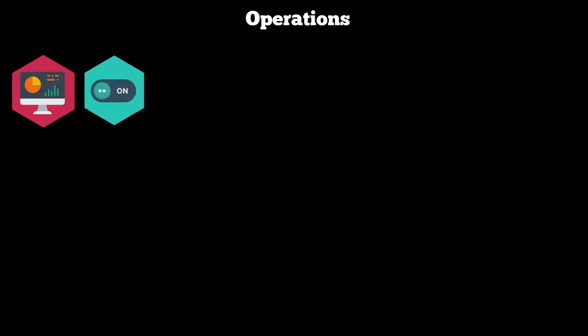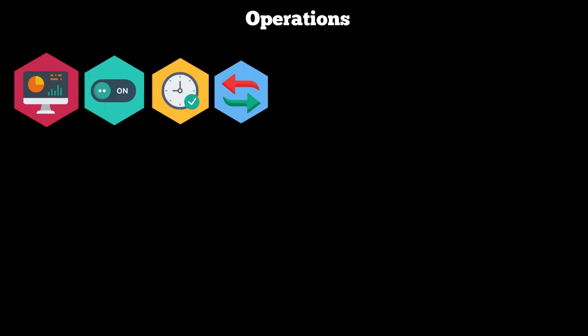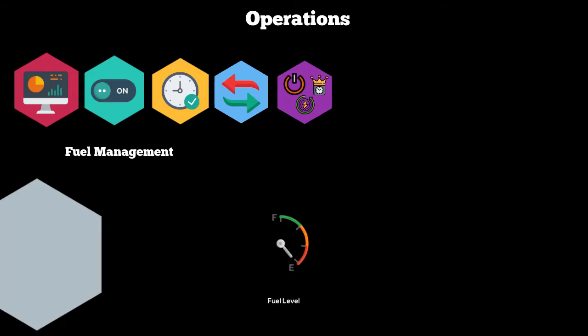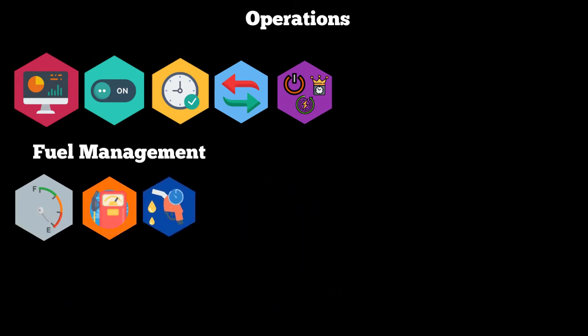Live monitoring of all parameters pertaining to your generator. Remote start or stop of a genset. Time-based starting or stopping of generators for operations such as advertisement boards. Monitoring and control of automatic transfer switch when needed. Operating conditions based on different genset types. Fuel level of internal or external tank. Fuel consumption in liters per hour. Fuel used in a specified period. Running hours.